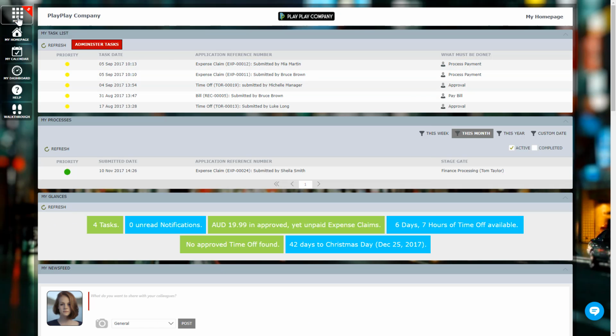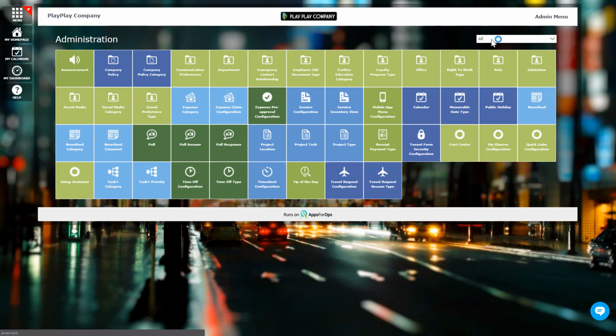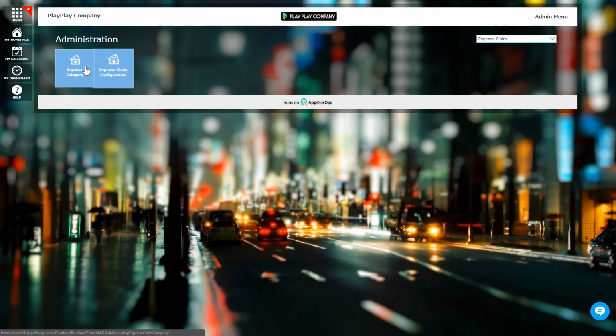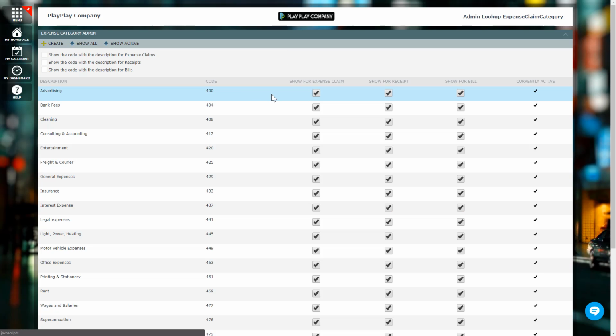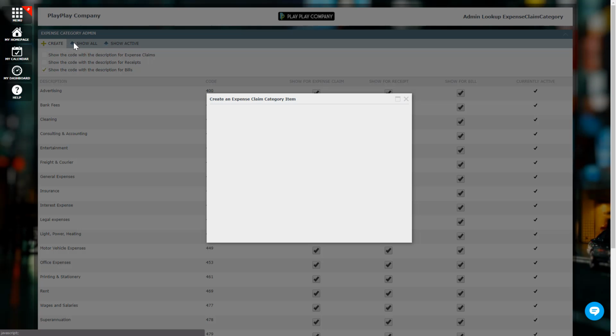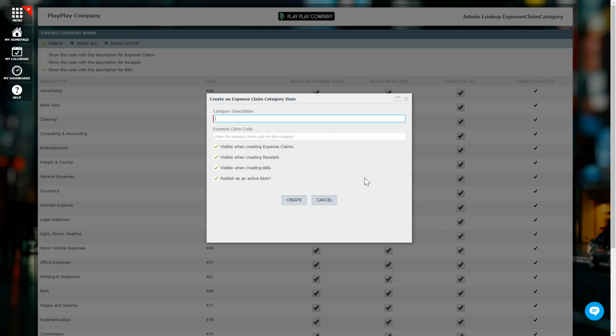In Administration, use the filter to select expense claim or alternatively browse directly to expense category. You can create, update or delete your expense categories or import expense accounts from Xero. You can also choose to show the expense code with the description in the expense category drop-down.